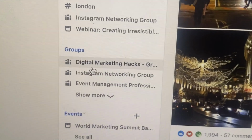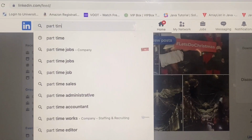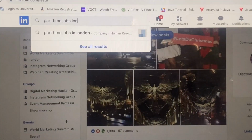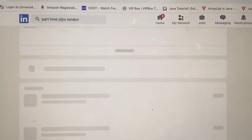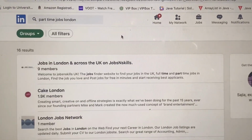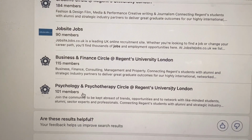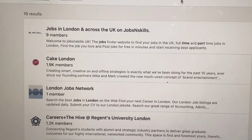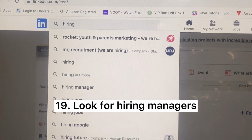Oh, there is another thing. You can search for groups here. I'm just going to write part-time jobs, London, and see if there are any groups. So I'm just going to filter it to groups. You will see a lot of groups here, so you can just join if you find any related groups.